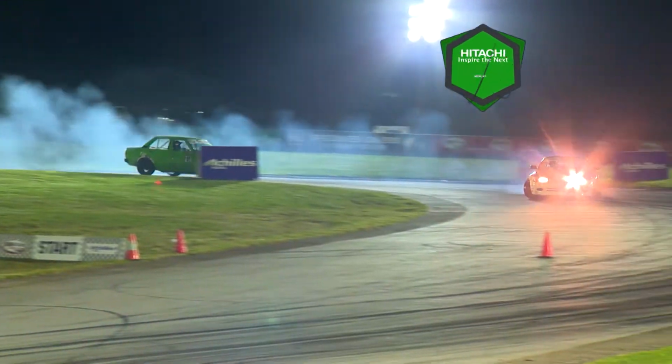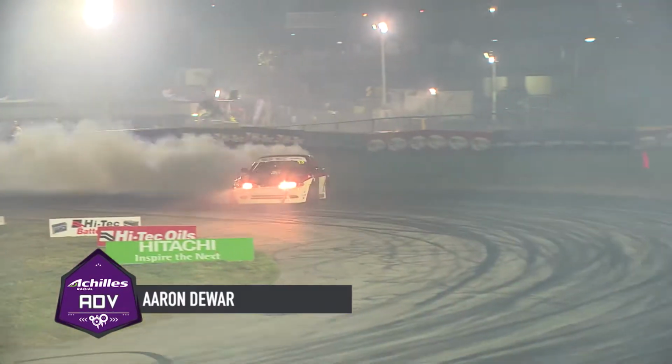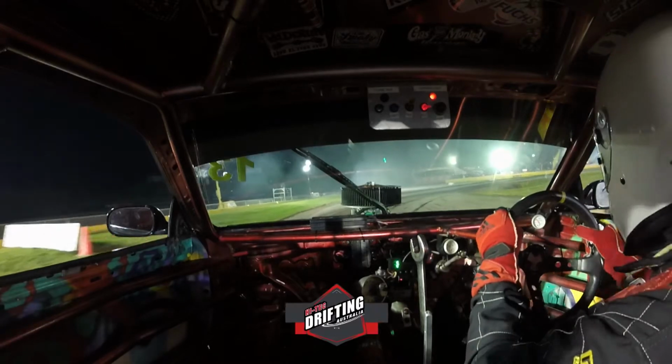Yeah, don't take anything away from Shawn. Unfortunately, he couldn't really reel in that gap that Aaron pulled on him, and Aaron comes up to this first corner, throws a massive entry into this last corner. Big smoke out of that V8. Really, really good, and Shawn, yeah, just there but not thereabouts.